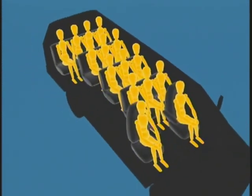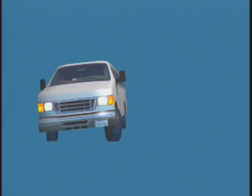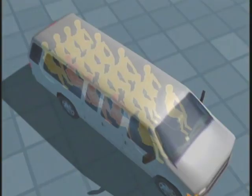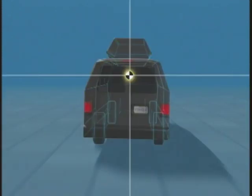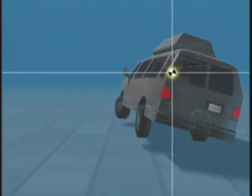If the van is loaded to capacity, remind yourself that the center of gravity has shifted and the van will handle differently than when you are driving alone or with just a few people. You should never have more than 15 people riding in the van. Avoid placing loads on the roof of the van, as this also increases the risk of a rollover.